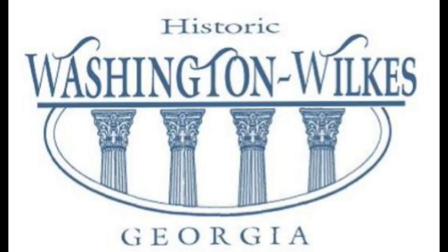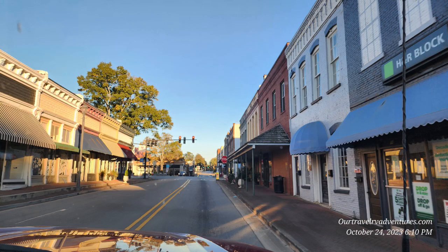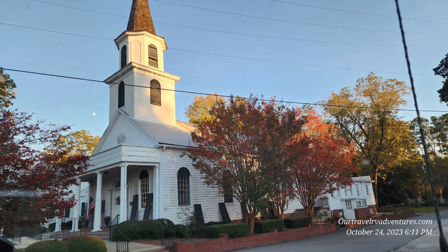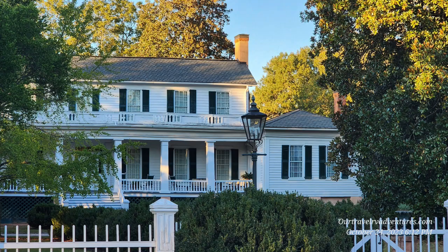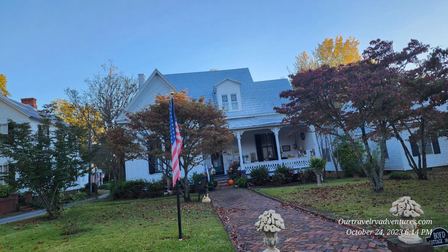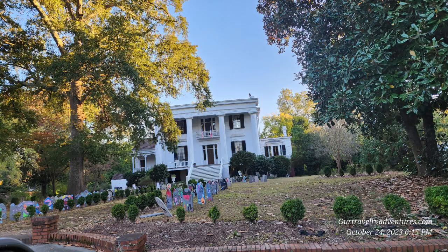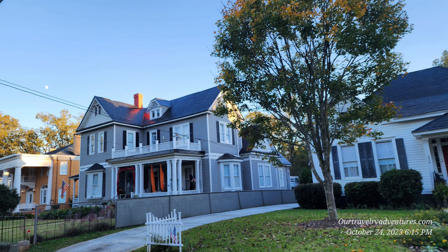On into Washington, Wilkes County, Georgia. Washington, for a brief time, was Georgia's state capital during the American Revolutionary War, the place where the Confederacy voted to dissolve itself, effectively ending the American Civil War. There are several historical buildings in Washington, including the Wilkes County Courthouse, the Robert Toombs House State Historic Site, and many more. There are many Victorian homes and antebellum homes there.